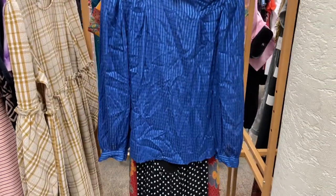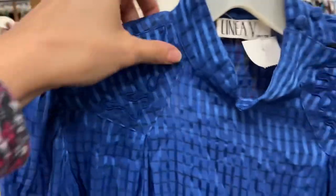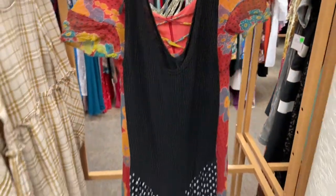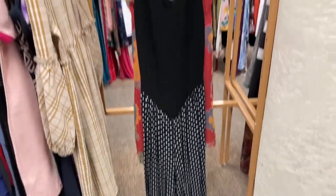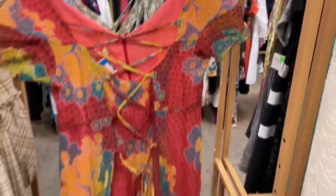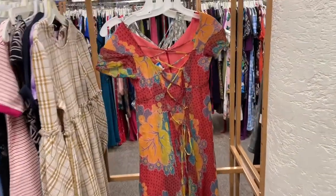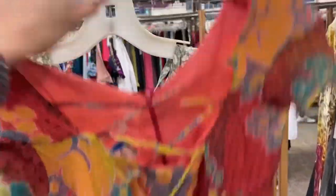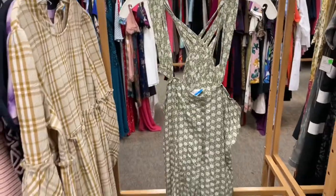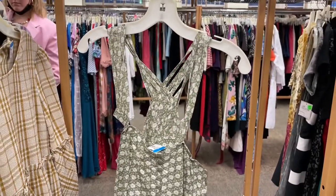This really pretty blouse. Look at the detail on that. That's pretty. This is a jumpsuit, so it's like pants, drop waist. This really pretty silk dress. Whew, I'm gonna have to do a thrift haul. This is a romper, little culottes. Okay, that is two rows.